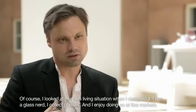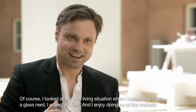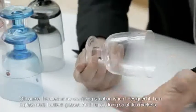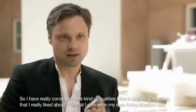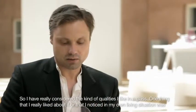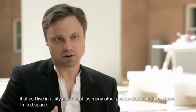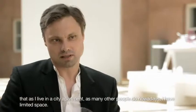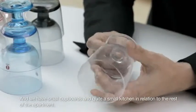But of course I looked a lot at my own living situation when I designed it, because I am a glass nerd. I collect glasses, and I enjoy doing so at flea markets, and so I have really looked at what kind of qualities I like in a glass. And one thing I noticed in my own living situation was that I'm living in a city apartment, as many other people do nowadays, and I have quite limited space, and we have small cupboards, a quite small kitchen in relation to the rest of the apartment.